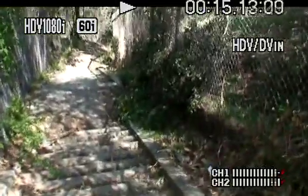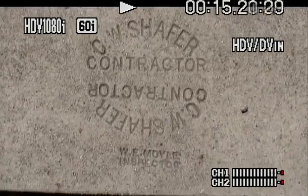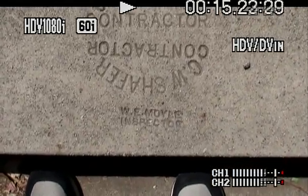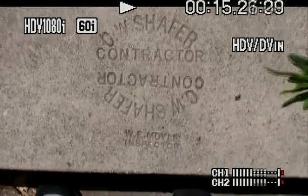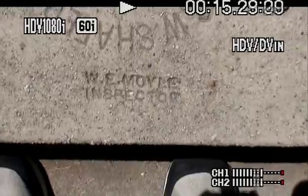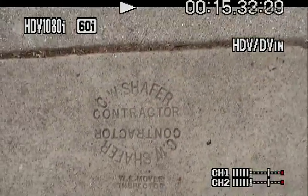But first we want to take a look at the contractor sign. We've missed these on some of the others. Most of these steps have a stamp of the contractor who made them and of the inspector for the city. Right here, inspector for the city. Again, these were all done sometime during the mid-1920s.